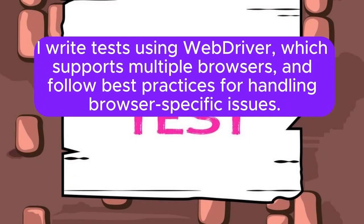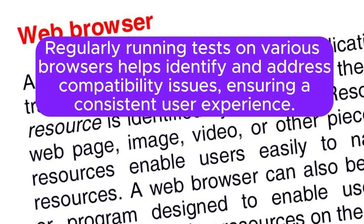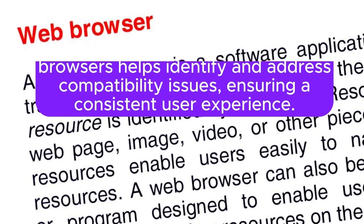I write tests using WebDriver, which supports multiple browsers, and follow best practices for handling browser-specific issues. Regularly running tests on various browsers helps identify and address compatibility issues, ensuring a consistent user experience.